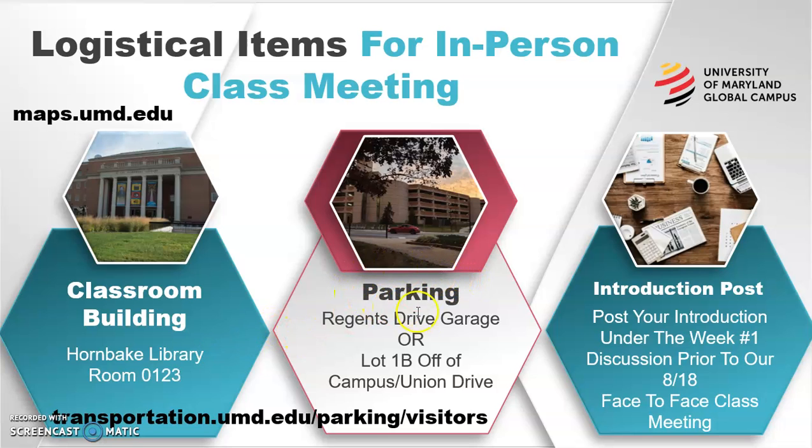And where do you park? The closest parking area is Regents Drive Garage. There are visitor pay stations in there that you'll want to use. If you're looking for free parking, Lot 1B, which is right off of campus and Union Drive at the top part of campus, you can park there for free after 4 p.m. You will have to walk down to Hornbeck Library that you see here.